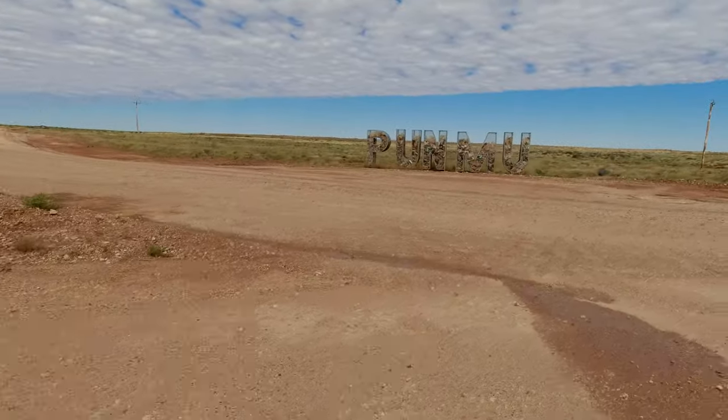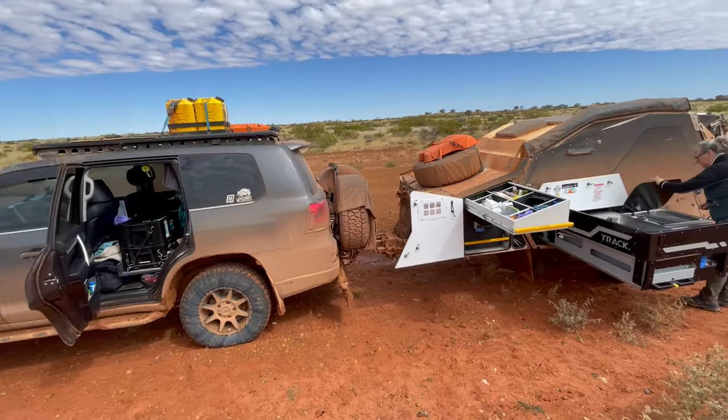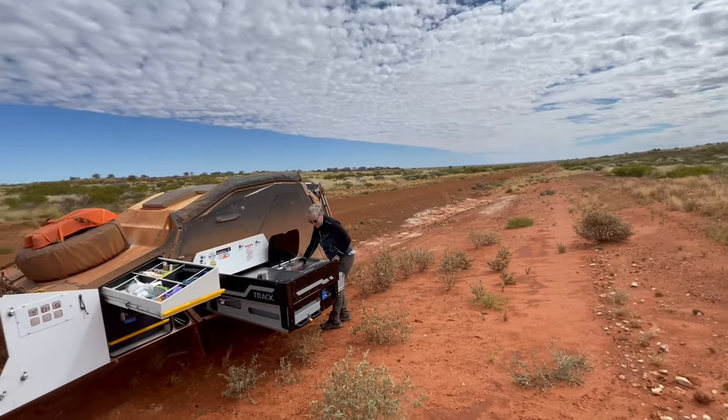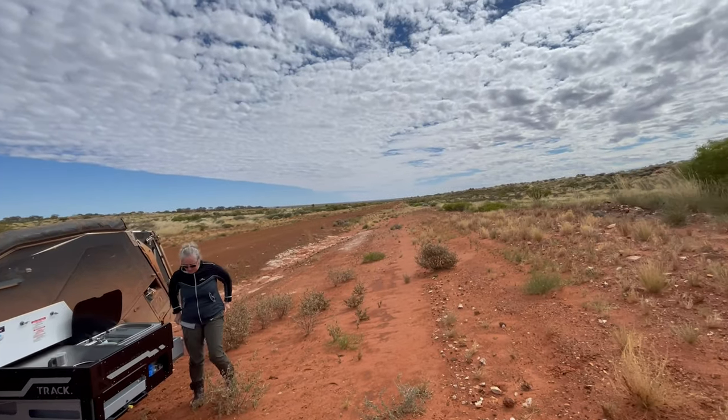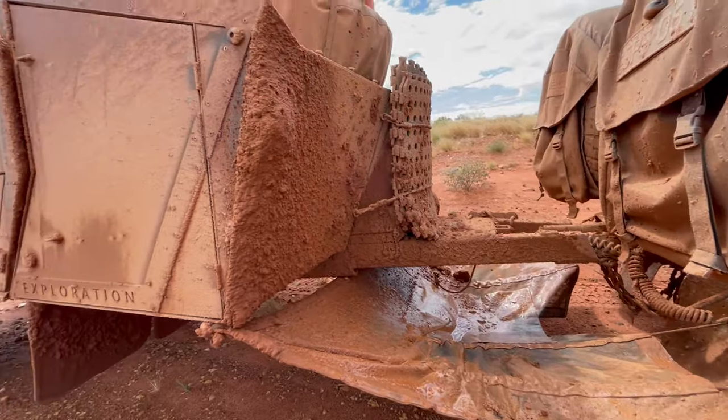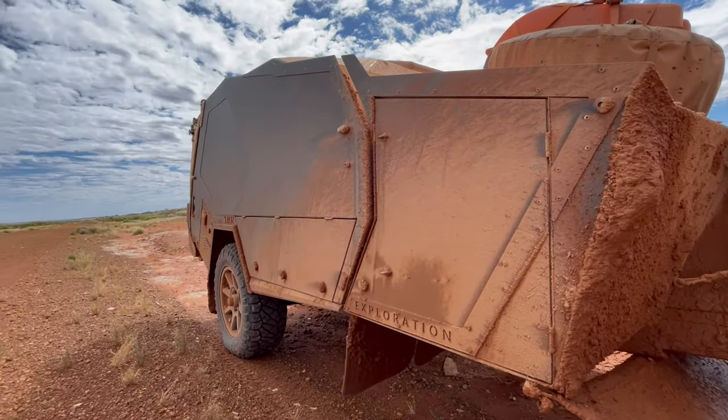We bypassed Punmu community because it was getting close to the store closing time and instead opted for a roadside lunch. Here I removed the stone stomper, which was becoming weighed down with mud and almost dragging on the ground.